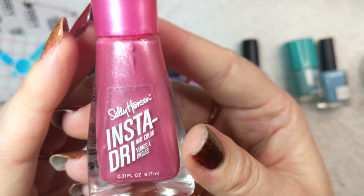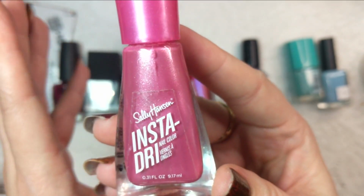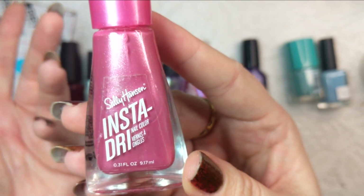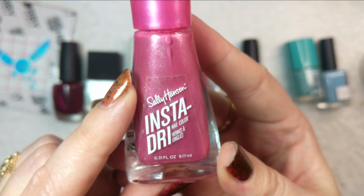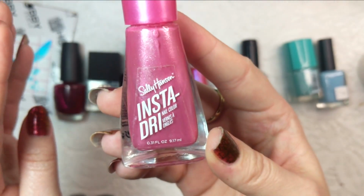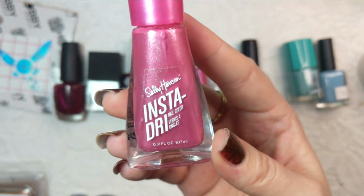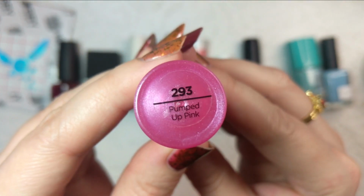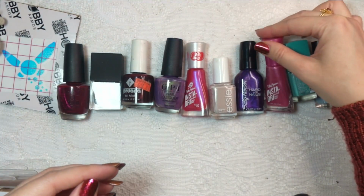Pink, like I said, is just not a favorite color family of mine. There are definitely color categories in pinks that I have been growing fond of, but as a whole, if you were to say pick your favorite color, pink wouldn't be up there. So we'll see how I like this one, but that again was Pumped Up Pink.